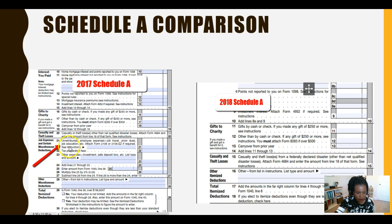So it previously looked like this on line 21. It showed you job travel, the union dues, job education, and all of those things. If you had to purchase it for your job, and it was specifically for that, like I used to write off my stethoscope and my scrubs, any continuing education, right?